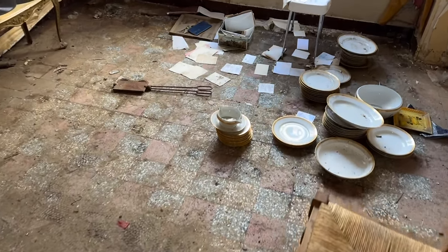Look at that, we've got a shower. Well, a bath tap, shower mixer on the basin. So maybe whoever was living here was elderly and they couldn't get in the shower or the bath. That's why they've had it taken out, and they were using the basin to clean themselves with. That would make sense, actually.